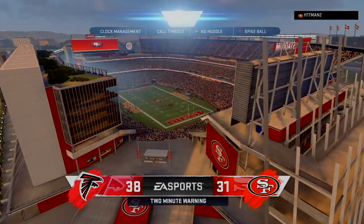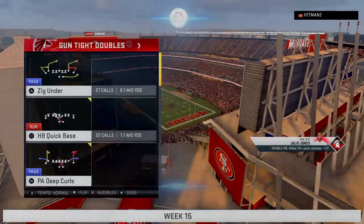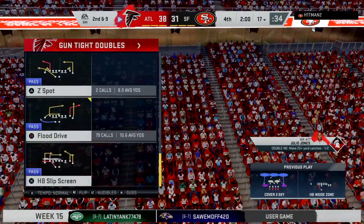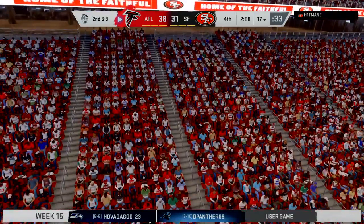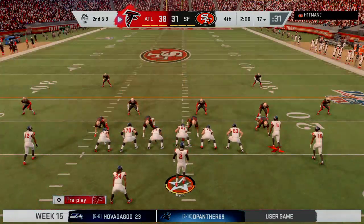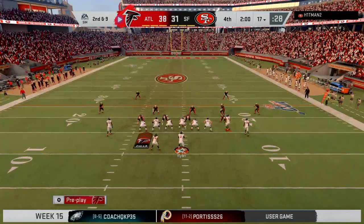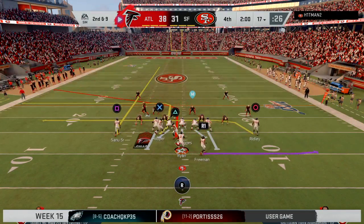Fourth quarter, down to the final 2 minutes, and we've got a one-score game. That's it. Big hit. So it's Falcon football as we welcome you back. And let's see what they've come up with offensively after having time to talk it over. Check.